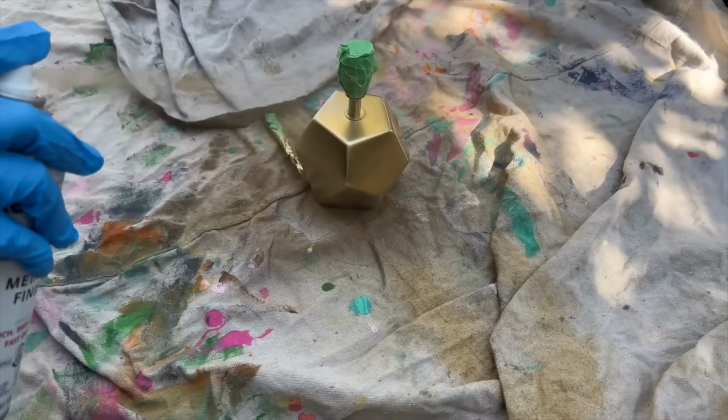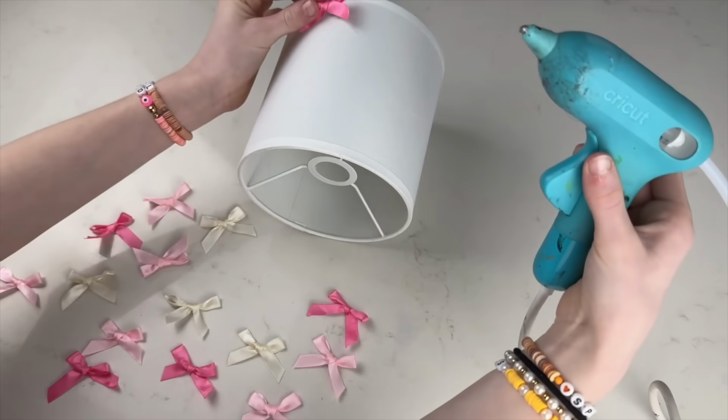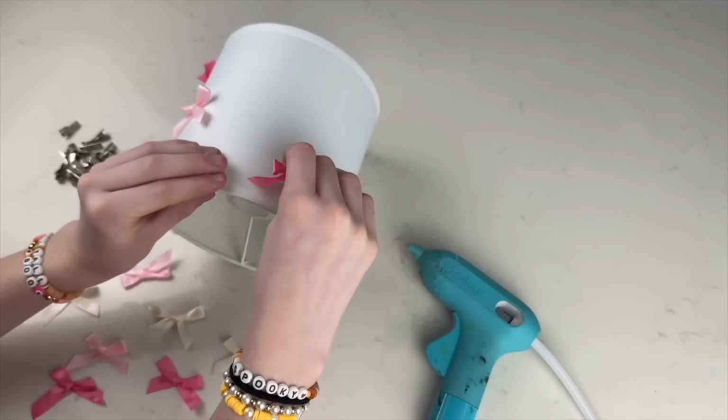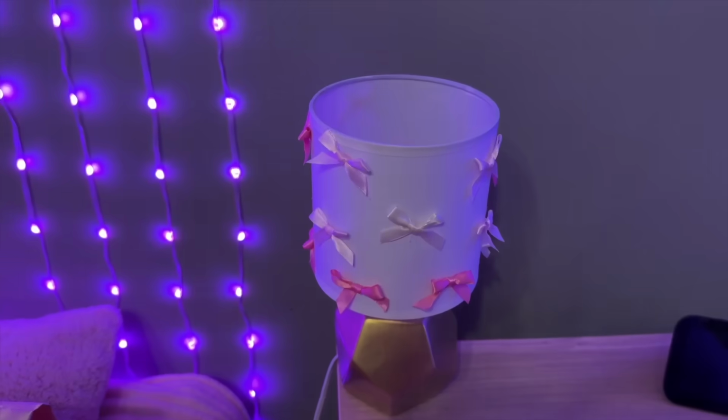and we'll let it dry. Now we're simply hot gluing these cute and colorful mini ribbons to her plain white lampshade. This is a quick and easy project to add even more color and personality to her room.